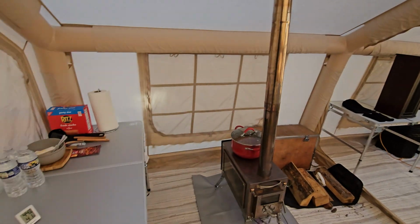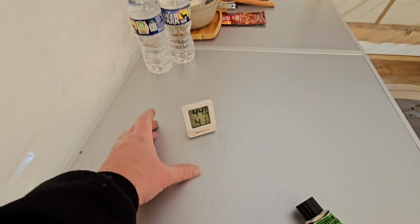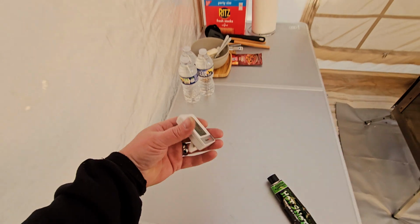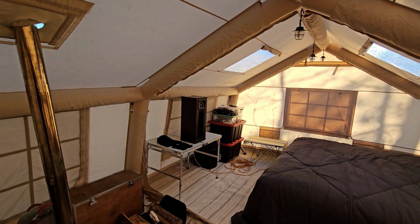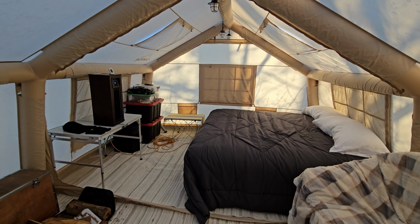Now that's compared to being outside in 29 degrees, but it is 44 degrees in this area right over here. So the reason I left it over here was so that it wasn't right on top of the heater over there, but that was on a cold table here right next to the wall. So as I'm standing in here, it is pretty warm actually. When I say it's pretty warm, it's much warmer than it is outside. It's 29 degrees outside.